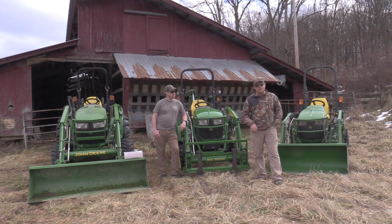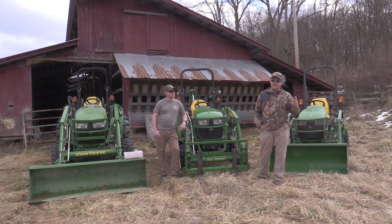Now, I don't use this loader for a lot of things. We've got the 4052R, so I don't ever have to put myself in a situation where I'm pushing the limits of this. But you know, I use it here and there, but when we get into some heavy stuff, I tend to use the 4052R. But the key is, if you're debating whether to get a loader or not, you absolutely have to get it.